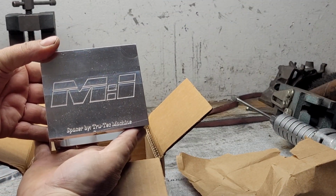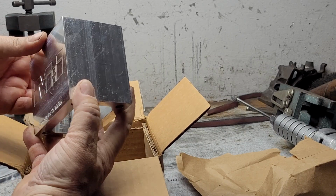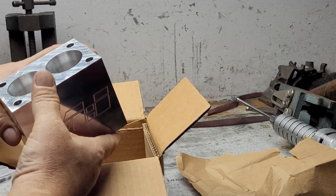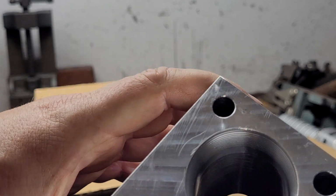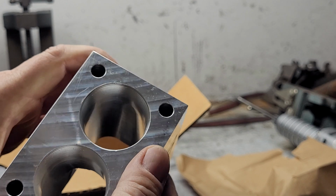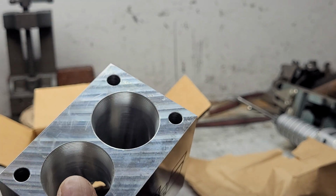Yeah. Spacer by Tru Tec Machine. Mission Impossible. I actually have chills. Thing is absolutely gorgeous. Gorgeous. Now he talked to me about, let's see if we can get some of this in the camera here. He talked to me about the finish.